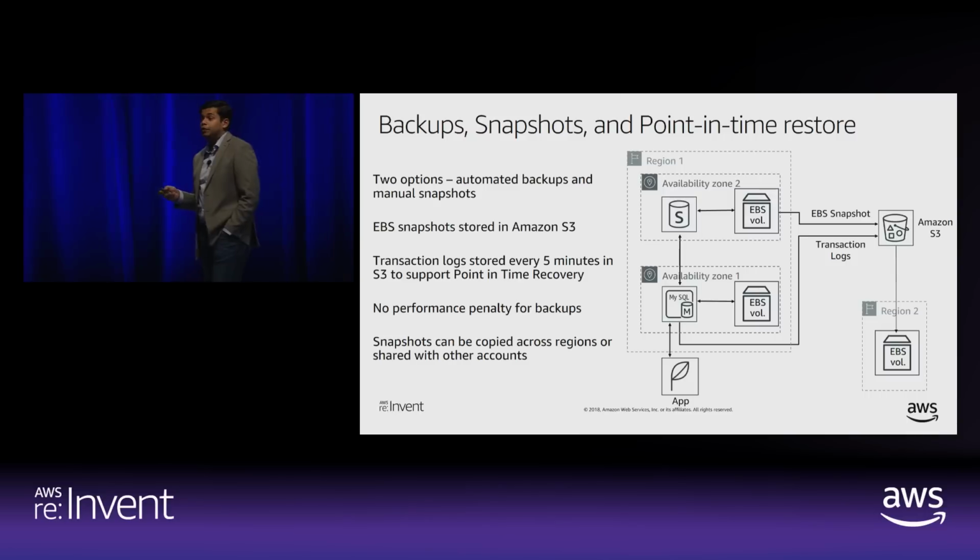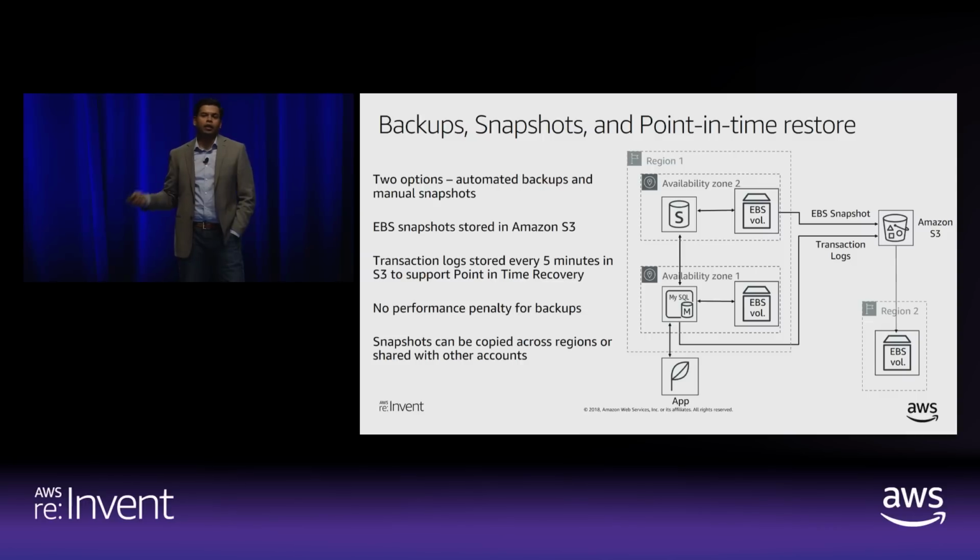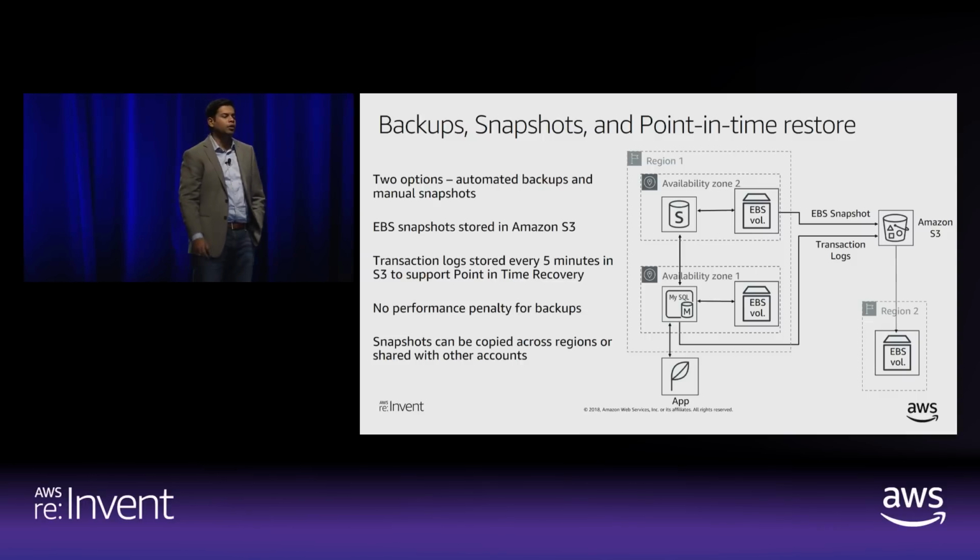Snapshots can also be shared with other accounts, right? So this I've seen being used for situations where you have a separate dev test AWS account. You want to use the most recent production database, but of course don't want to impact it and want to perform maybe DML or DDL operations. You restore a snapshot in another account, do all the tests you want to do there, and eventually make that change on your production account.